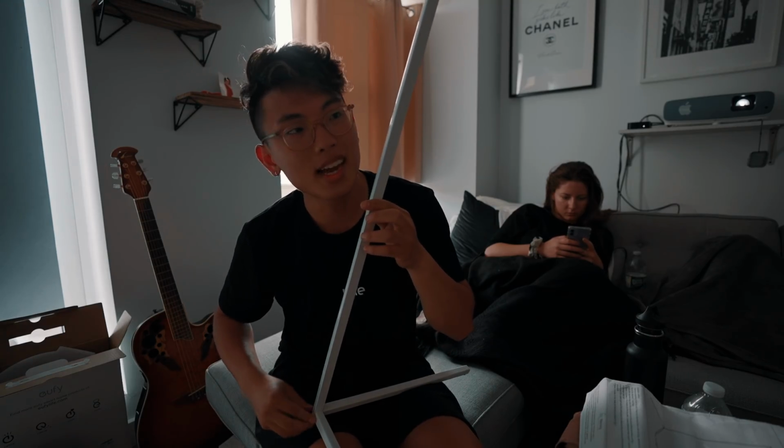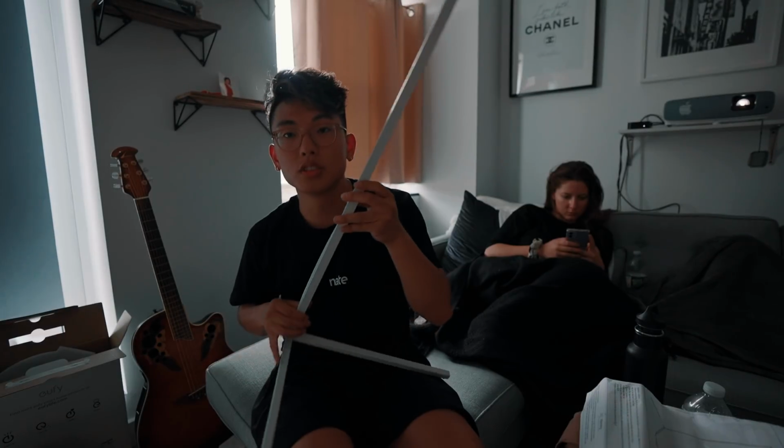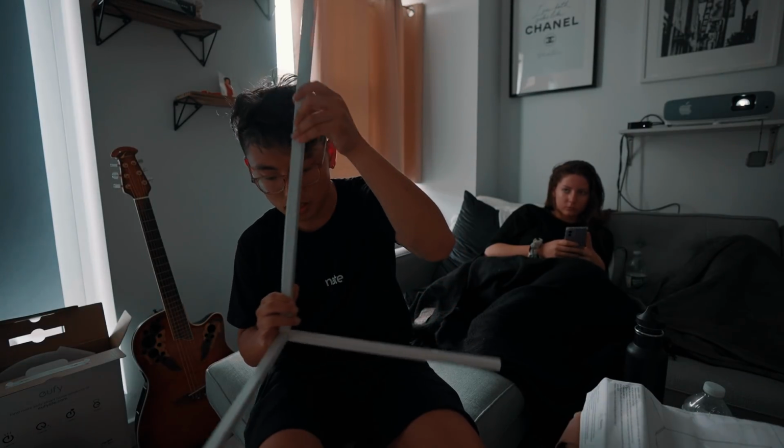Alright, so the light is fully set up, but the really cool thing about this lamp is that it actually saves a lot of space, and it also just looks super minimal. So let's turn this thing on. Alright, they actually sent over two of them, one in white and one in black. This is the black one, and you have a remote and you can turn it on like this, and tell me that does not look dope as hell.